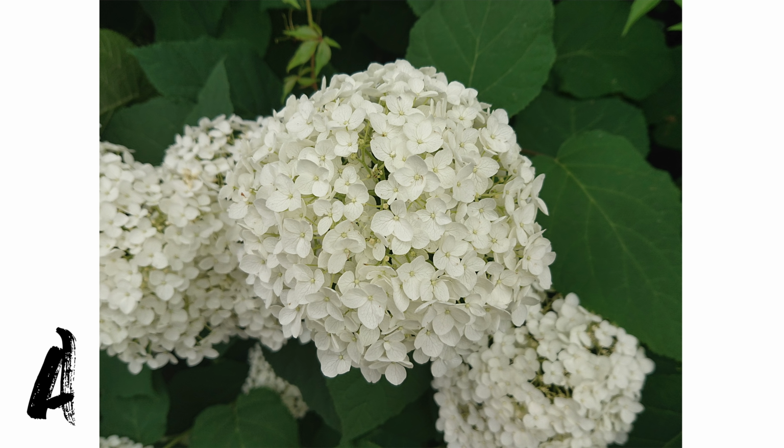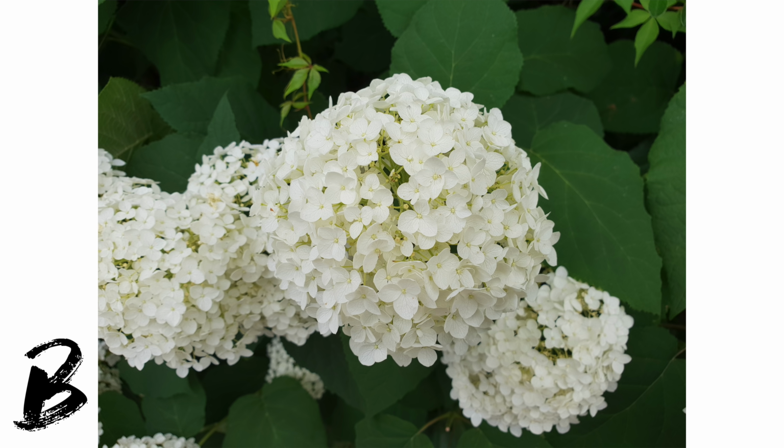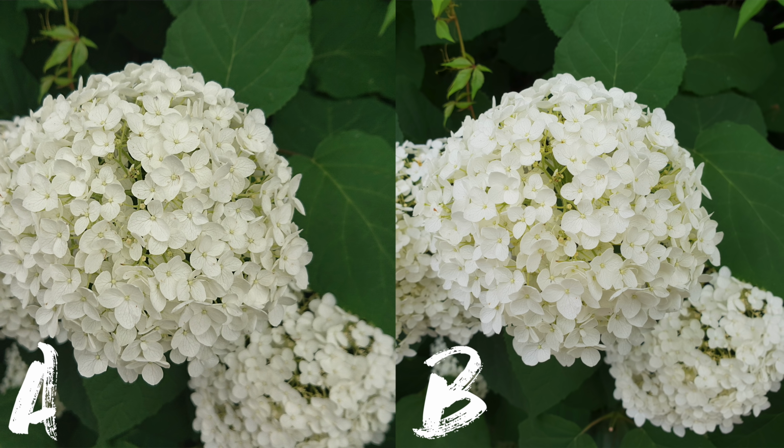Moving on to the next image, we have a great example of the detail in the two. Make sure to look at the exposure and the white balance because the flower is supposed to be completely white. Also, have a look at how well it separates the flower in the foreground from the background.